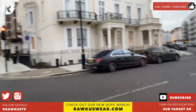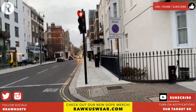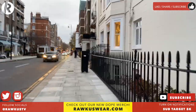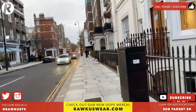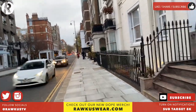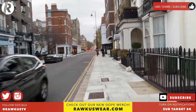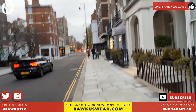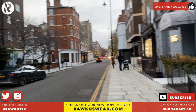I'm gonna stick to the main road, just in case. Okay. Woo! Oh man. It's a lot of walking today. All kinds of walking. It'd be cool to catch a lot of leaves.